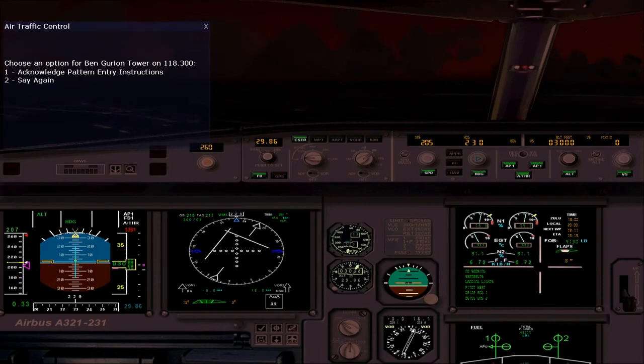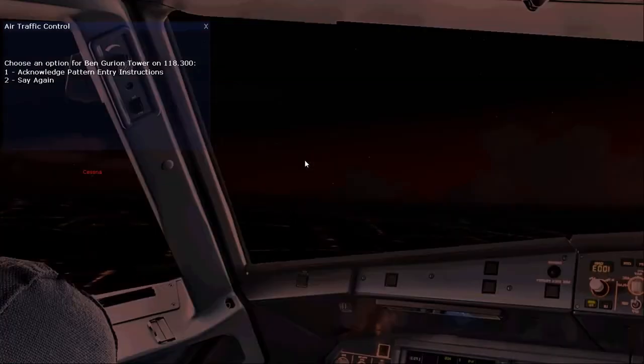I've lowered the landing gear and am increasing flaps. Airspeed at 205 knots.